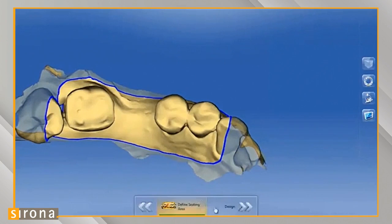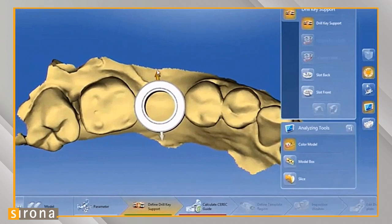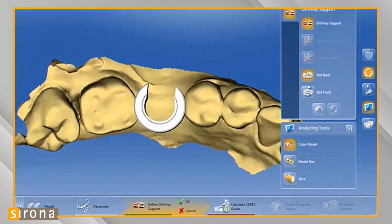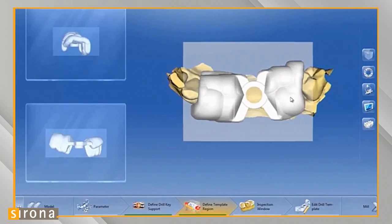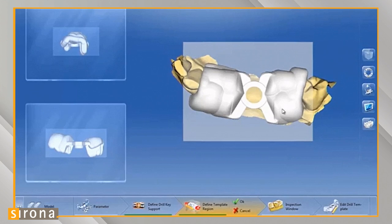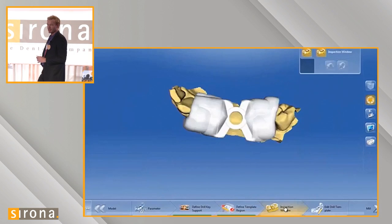Should be playing the music, it's pretty cool. You can move the slot, you can adjust everything, and it's real time. It takes you 5 minutes to design the guide, and it populates everything, you throw it in your milling machine. This is obviously going into an MCXL because you can see the block size.